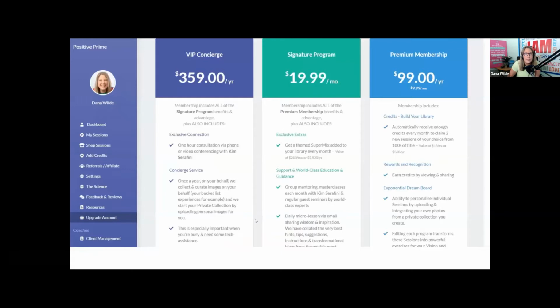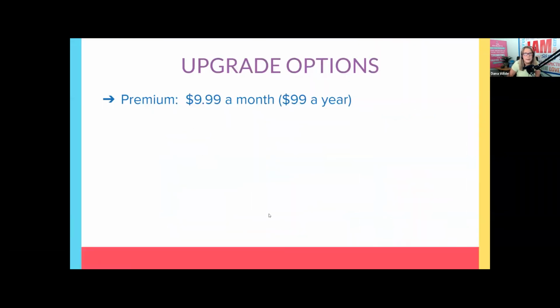And I'm going to go through each one of these so you fully understand the benefits of each one of them. And as I mentioned, how to get it for free. Okay, so the first one is the premium membership. Now this one is $9.99 a month, or $99 a year.